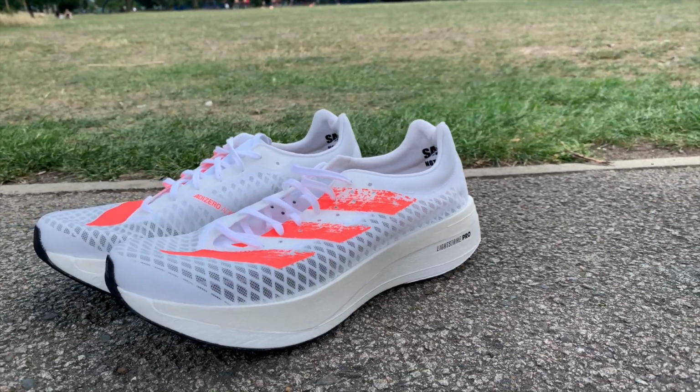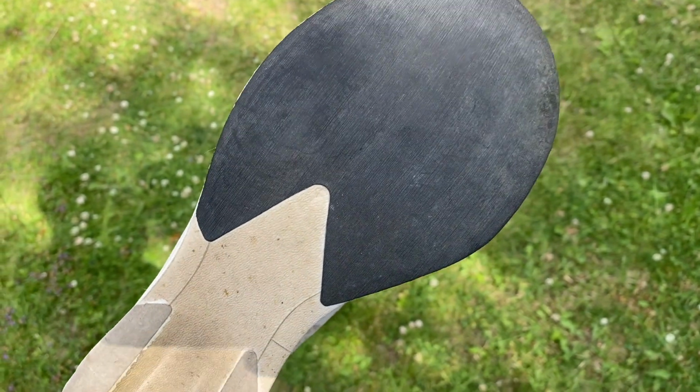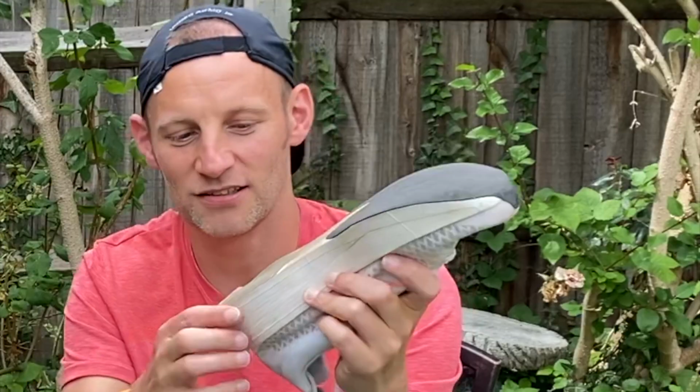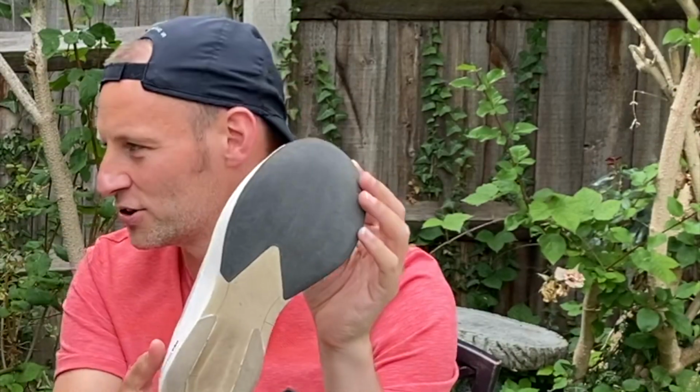On the bottom you've got a little bit of rubber. It's very, very smooth. Crazy. Not very grippy. And then you've got a little bit of extra rubber here on the heels, which is a bit more similar to the original Vaporflies. But this doesn't really give you much grip, so this is very much a straight line shoe.